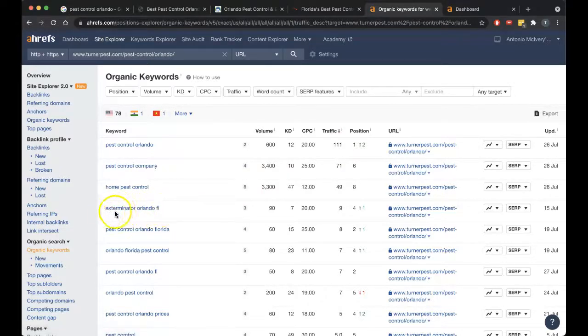Exterminator Orlando. So you can see the type of words or keywords I'm looking at is niche, city. These are called buyer intent keywords. If you're getting found for your company name, it doesn't really matter because that just means people were looking for a known thing. They saw your van or your truck and they're looking you up. What you want them to find you for is these buyer intent keywords.